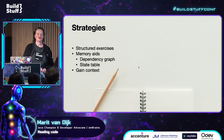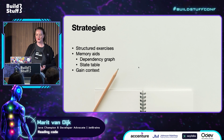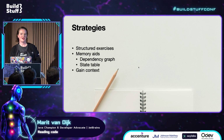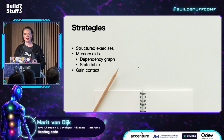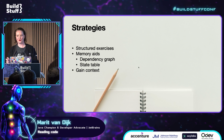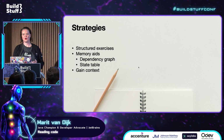So other strategies for dealing with code: structured exercises are really helpful. Memory aids, like drawing stuff out, visualizing it, gaining context of why the code is the way it is, and having a little bit of understanding. I'm sure the people who wrote the code didn't mean to write what you now perceive to be bad code with everything that you know now. We all know that we are under pressure, we need to cut corners, etc.